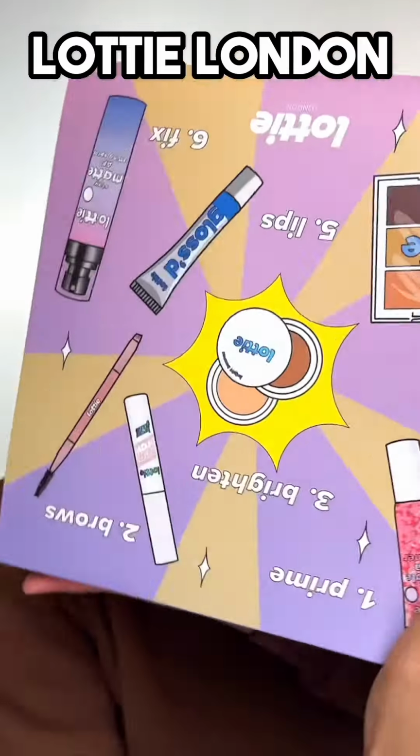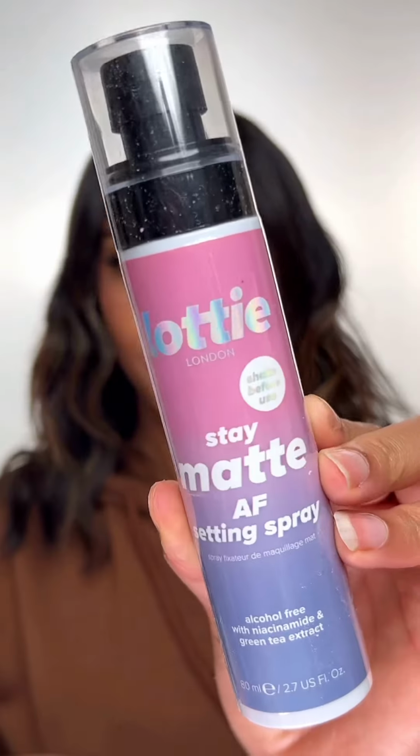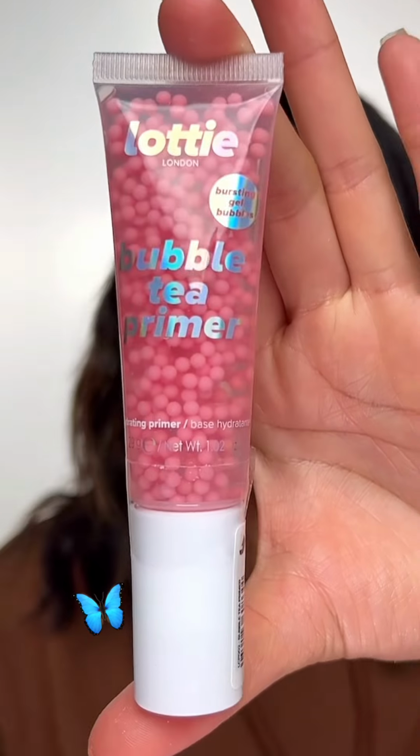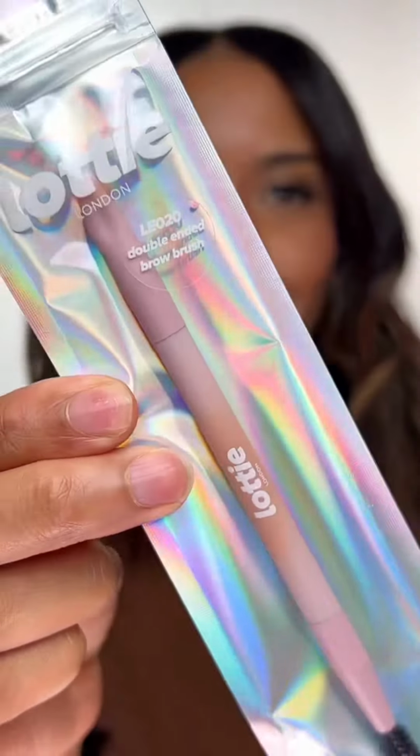Okay. There's 2 under eye brightening correctors in the shade Light and Deep. A matte setting spray, clear brow gel, and a lip gloss. Bubble tea primer. Ooh, a little eyeshadow palette. That's cute. Oh, and this double-ended brow brush.